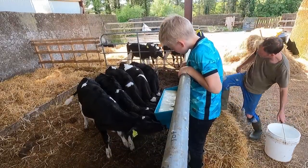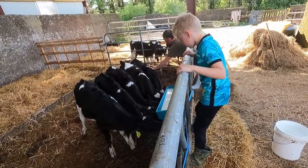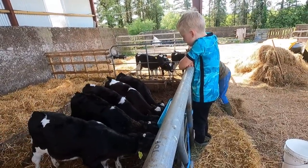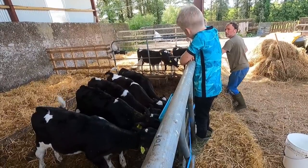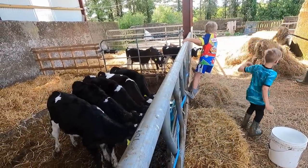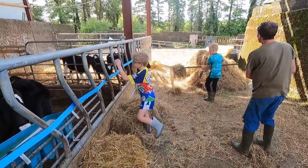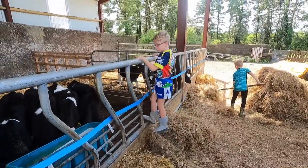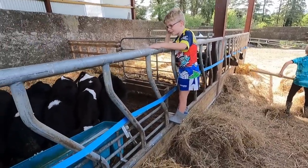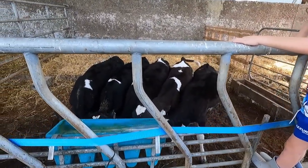Slug, slug, slug. I want to watch this. See how quick they drink? One, two, three, now, Evie. Oh, you're watching there. Now, you can come down here. Or do you want to watch him drinking? Just top them up there for the morning. Jeez, this one at the end is drinking fast anyway. Is she drinking very fast, is she? Yeah. She's very hungry.